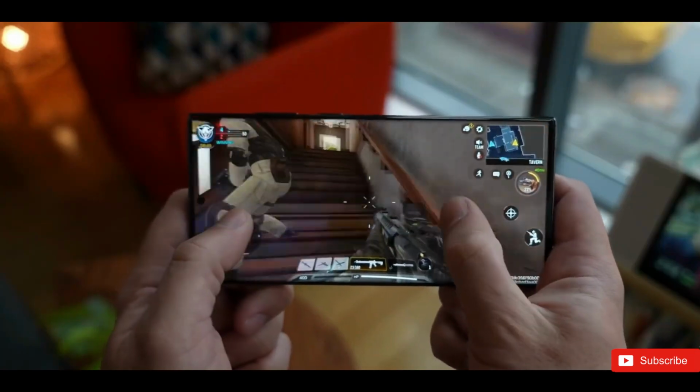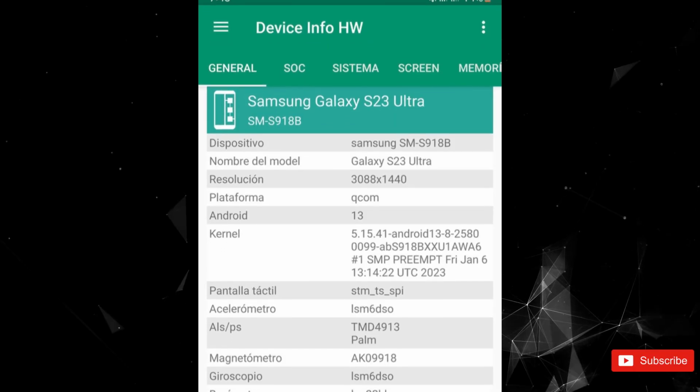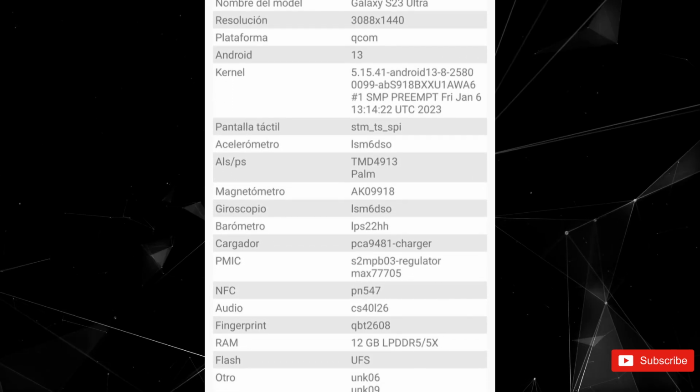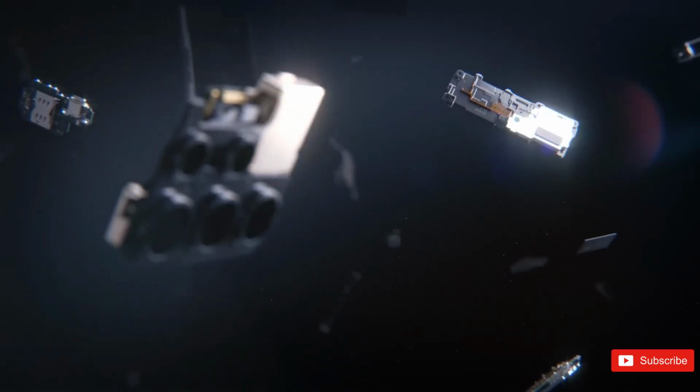Other hardware details include a new charging IC. Sensors like the accelerometer, magnetometer, barometer, and NFC chips all look to be the same as the S22 Ultra's, though.